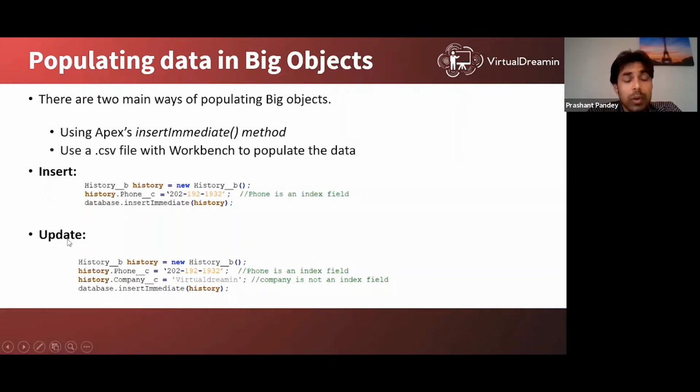Now, let's say you want to update the record. Whenever you want to update the record, you don't have to change the index value. If the index field is changed, that means the record is going to be inserted again. That's the main difference between insert and update, because we are calling database.insertImmediate in both cases. The only variation here is the index field. I will show you in real-time code also how that looks.